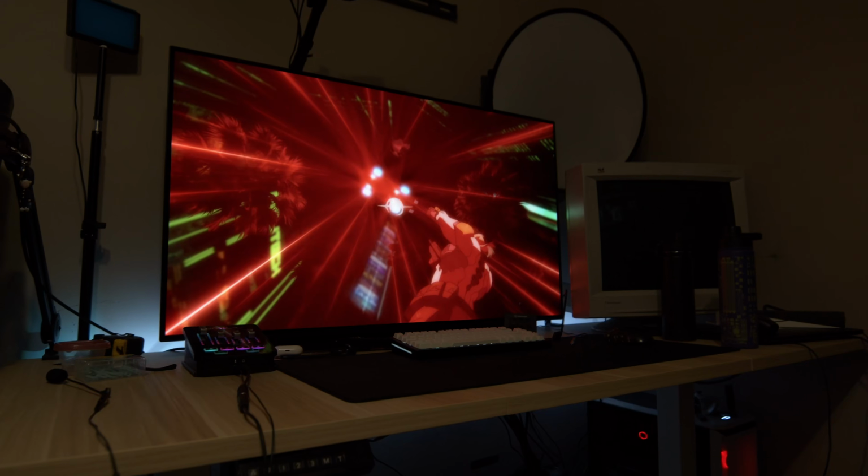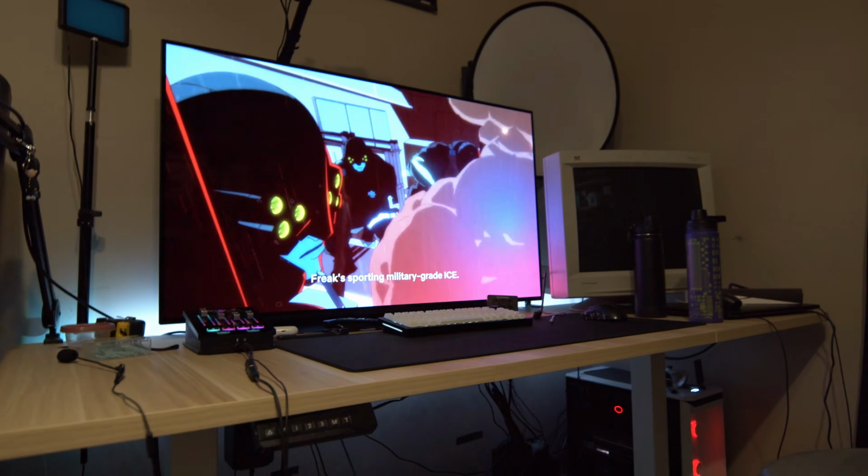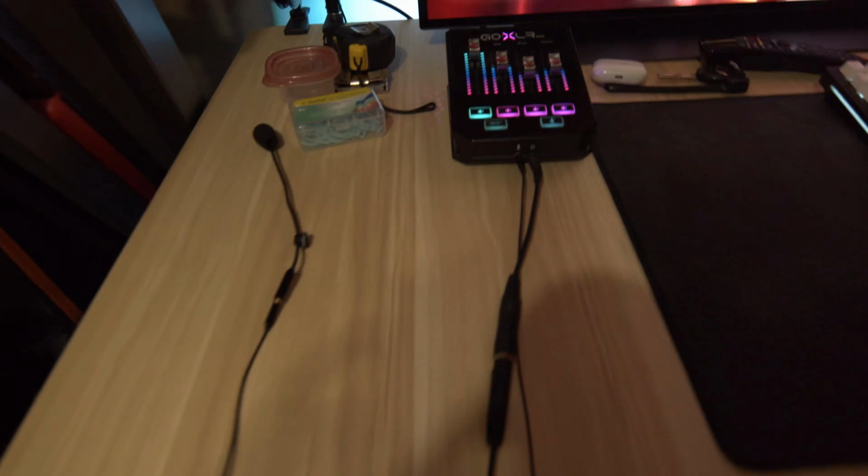But wait, this looks a little different. Yeah, I moved everything to a completely different side because I decided I liked being able to be in bed and watch things. So here it is. Here's the desk. It's nice. I like it. It does have some issues. It's not a perfect desk by any means, but it's pretty good.